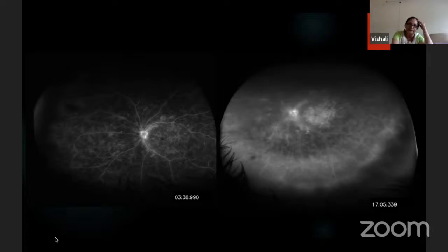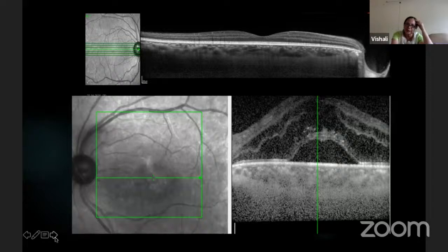We did the OCT. This is the frame passing through the fovea. You can see there is a lot of macular edema with subfoveal serous detachment, cystic spaces, and everything. So what did we miss, or what did the uveitis experts previous to us miss?